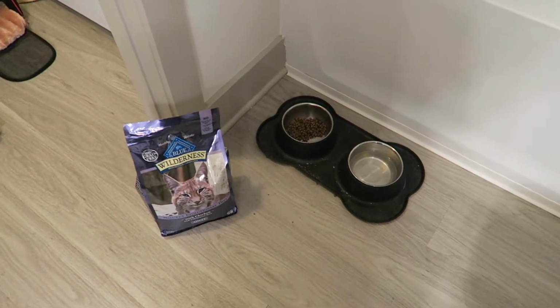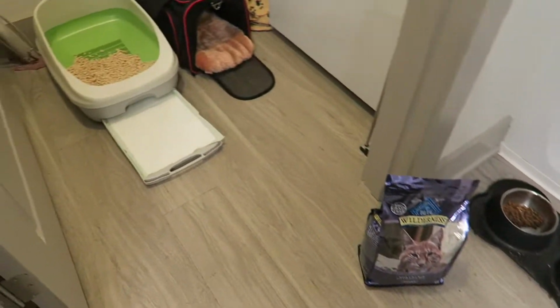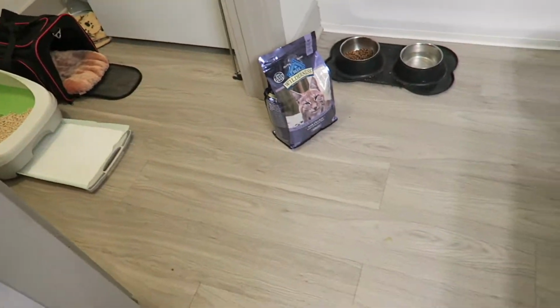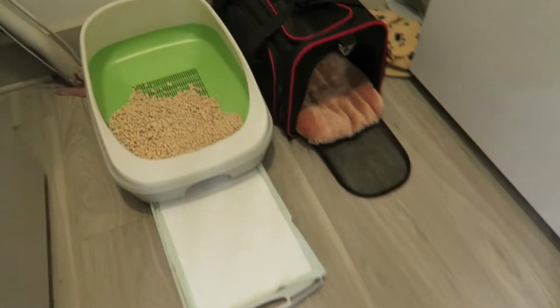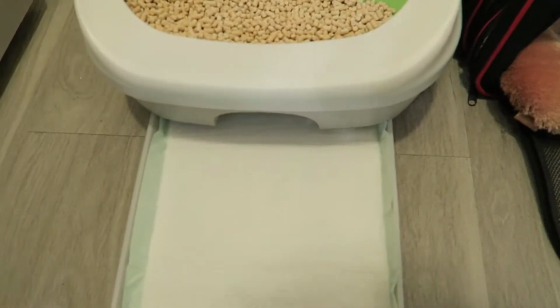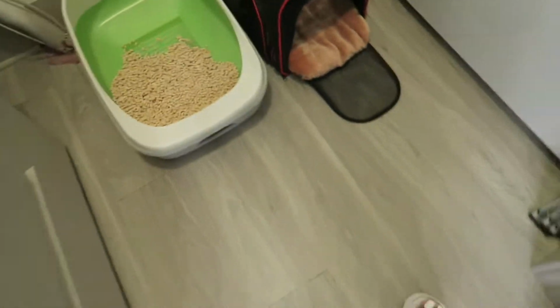Anyway, back to this guy. So I picked up more food for Mateo. And I got him more. So we use this system for his stuff. Pee pads and pebbles because they're easy to just replace. And so I just took out the dirty one and that's it, out of the way. And he's good to go.